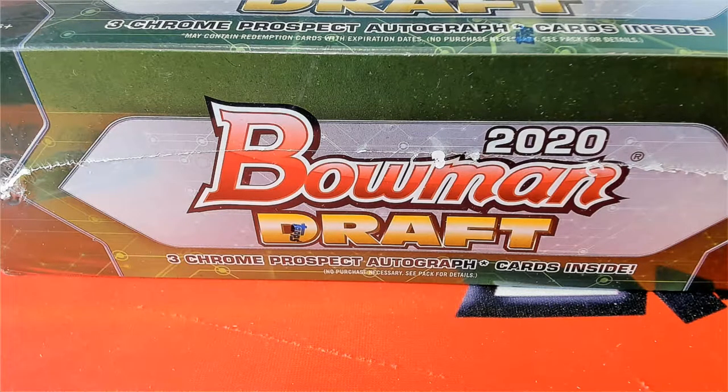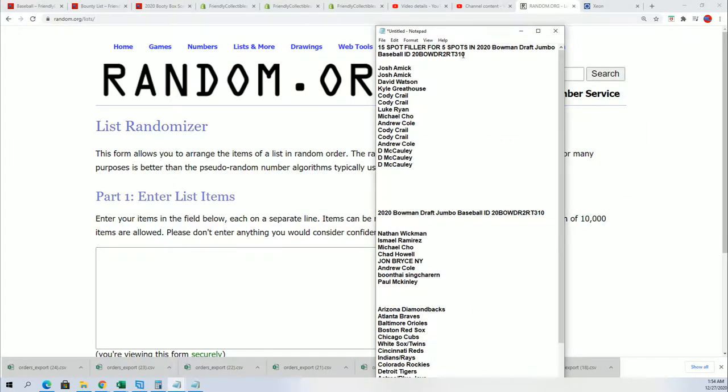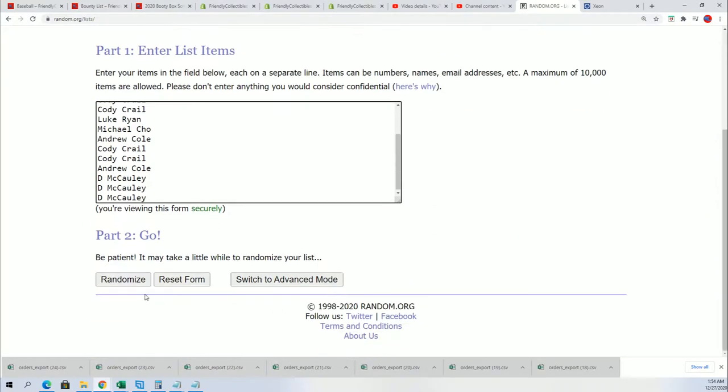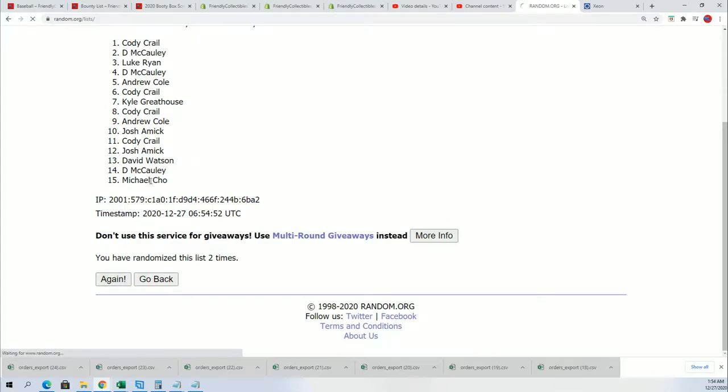Let's score something big out of Bowman Draft. Here we go. We're going to start things off with a filler to see who wins spots in the box break. Seven times through. You want to be in the top five to secure your spot in the rep.